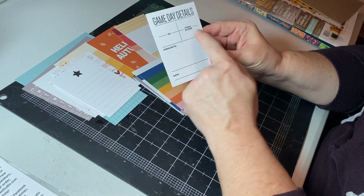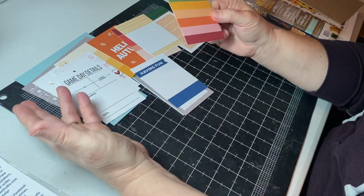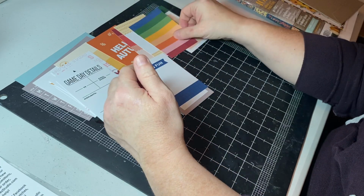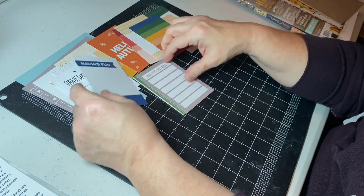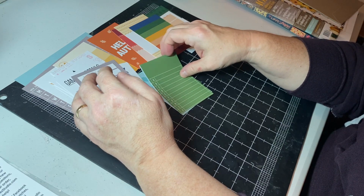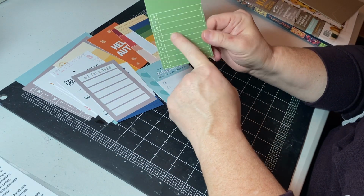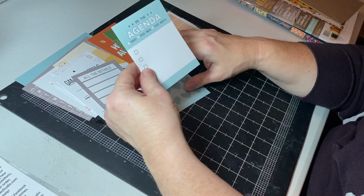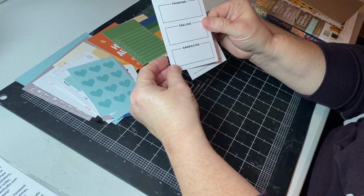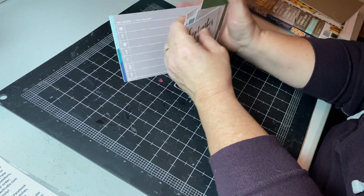Game day details, final score, highlights, date. That would probably be like for a football game or whatever, or volleyball or whatever kind of sport you watch. This is like a rainbow stripe. Having fun. All the details. So I think some of these are also school themed because they kind of remind me of school. Here's like an ABC grid and it's on dark green. On the agenda today, this week, this month. Hearts on aqua. Thinking, feeling, embracing. And then September highlights. So that's everything in the Elle Studio.